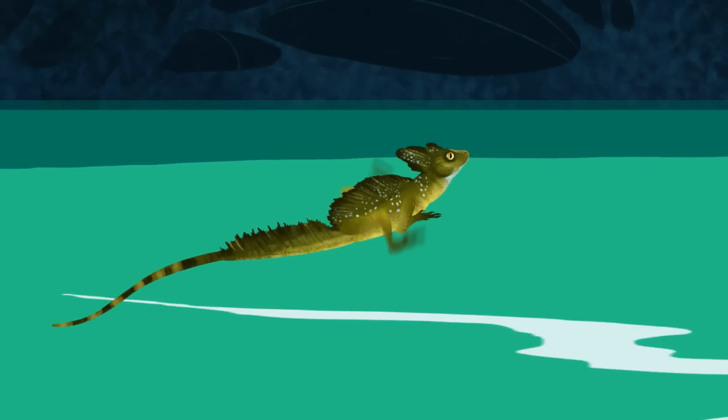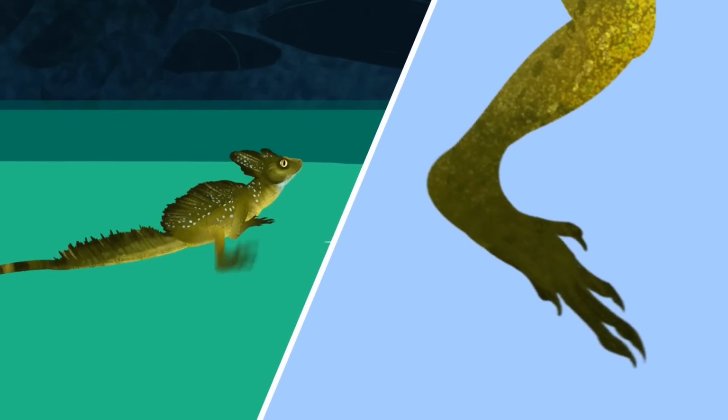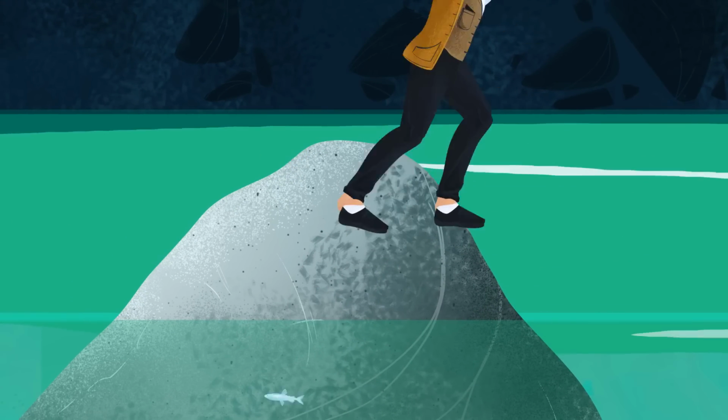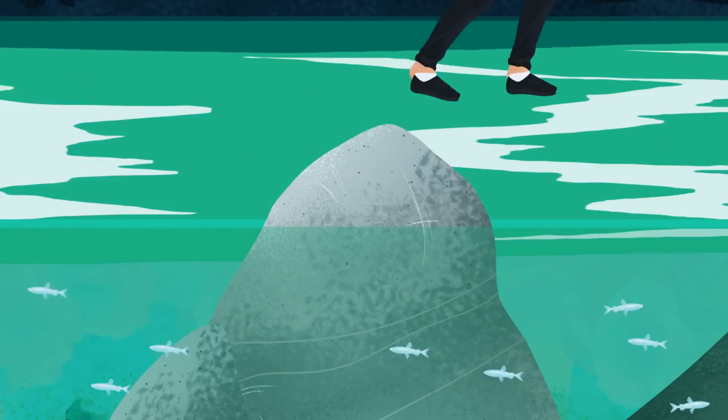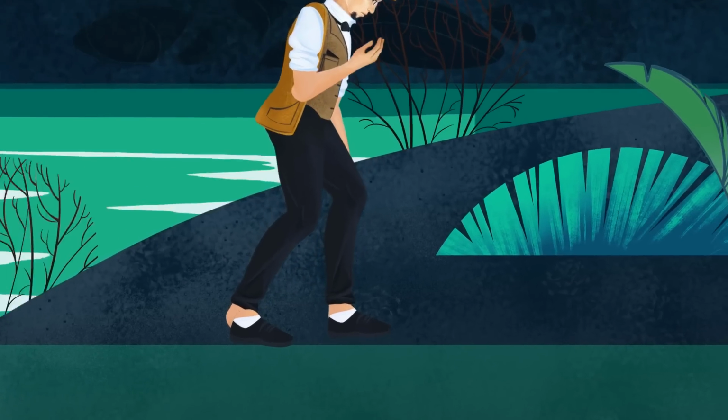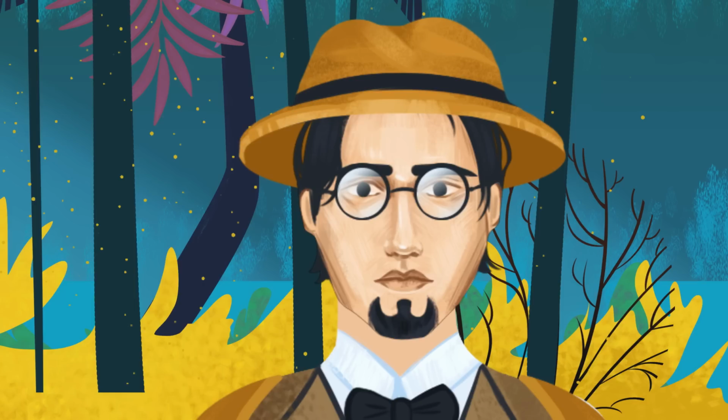These incredible lizards have special webbing on their toes and can run the distance of a basketball court. You hop on a bunch of rocks until you reach the land. You continue walking along the riverbank until you come across a moving rock. You rub your eyes and see it moving again.